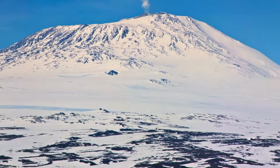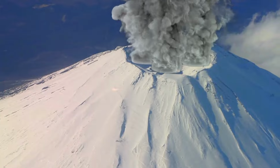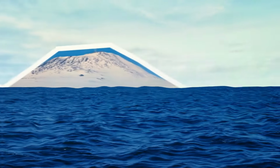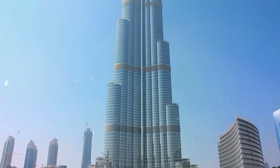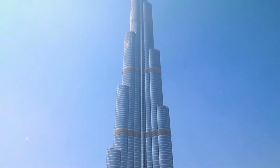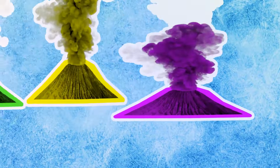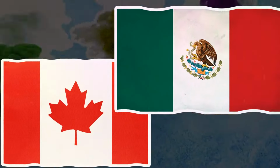The last volcano eruption was Mount Erebus in the western part of the continent. It's the most active volcano in the south side of the world and is roughly 12,500 feet above sea level. That's as high as stacking the Burj Khalifa on top of itself 5 times. There's a whole bunch of these volcanoes stretched across the entire continent. In the most concentrated region, the volcanoes spread the distance equivalent to that between Canada and Mexico. And that's not even all of them.